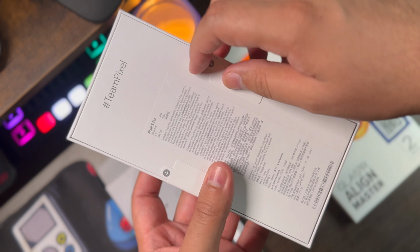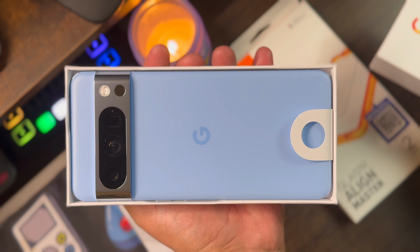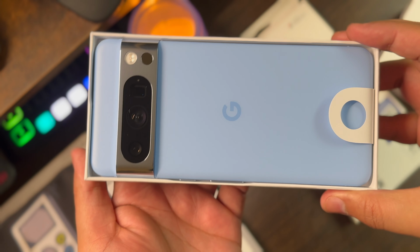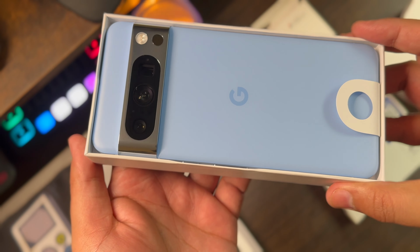Here are my thoughts. Well, I have always been a Pro user, but I have multiple times switched between Pro and no-Pro smartphones, but never have I appreciated the word Pro so much in a device, and that is something to say about the Google Pixel 8 Pro.